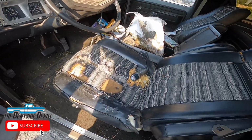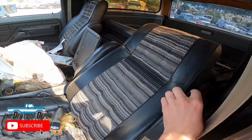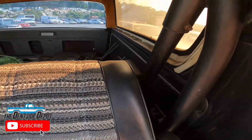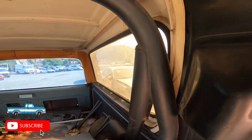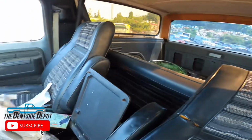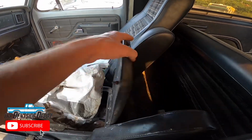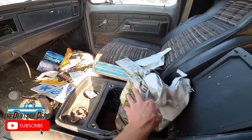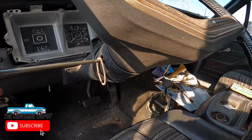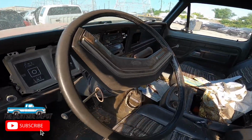So looking in the truck, all the original equipment is still there. The ultra rare and desirable bucket seats are here. The GT bar is here. Obviously I can't pull the back panel down to see if it still has the CB radio in there. The box, that is. It has the center console. And it has the tilt column with the simulated leather wrapped steering wheel.